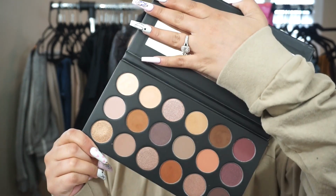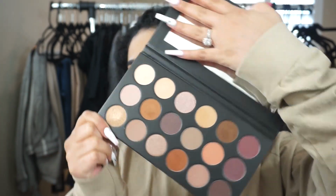Okay, so to start off this look, I'm going to begin by using the Morphe 18T palette. And this is what the inside of the palette looks like. Honestly, the only reason why I got this palette was because if you keep up with social media, you know that Yvette XO did a collaboration with Morphe, and she did a little box haul of her favorite products.